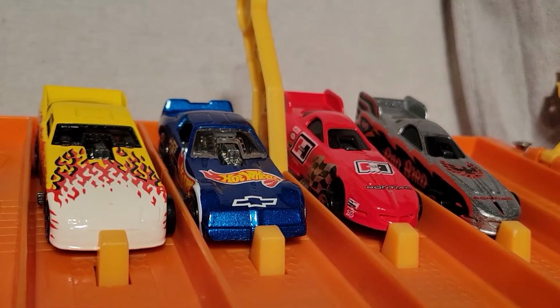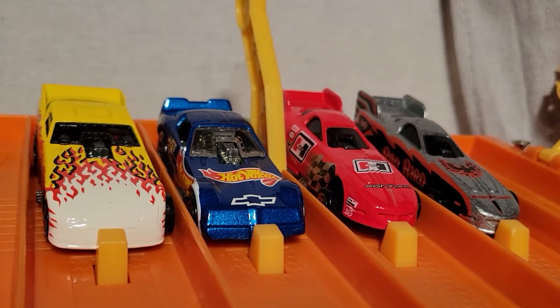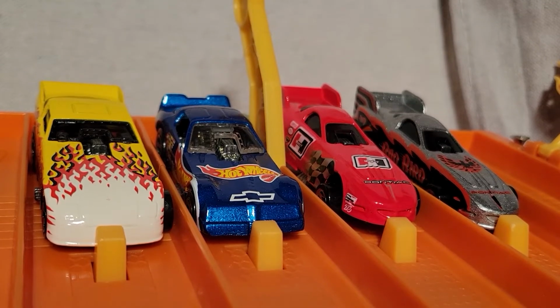Welcome to the finals race. We've got four funny cars lined up ready to race, and it's the first to win three out of this group of four. We'll see which one here is the fastest and earns a date with our current champ.